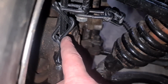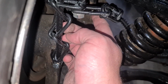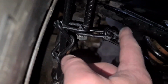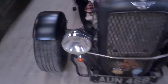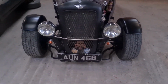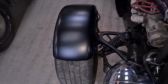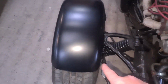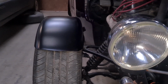So I ended up using this chain because it disguises it a bit, and then I've brought it round to tie in with the bottom ball joint, and then I had to use a connection here because then it won't be able to come off because of the suspension. So I'm quite happy with the way it's turned out, and it does actually look quite mean. The arches turn with the steering, they don't foul anything, and I'm buzzing. They're satin black. I've sent a picture to a couple of people, and when I just painted these, they looked immaculate when they were gloss. I'm really buzzing about the shape.